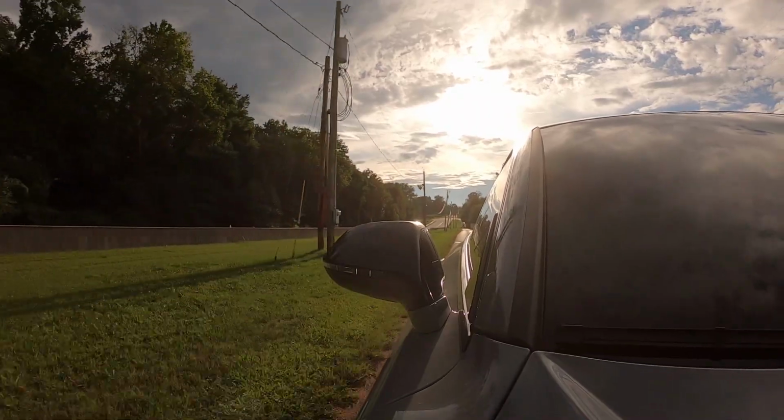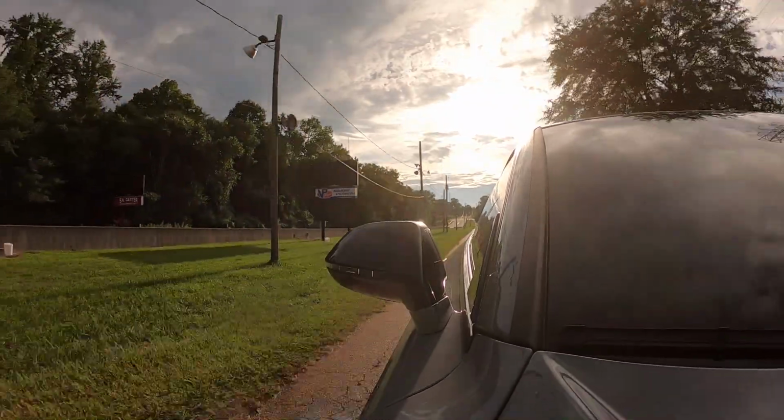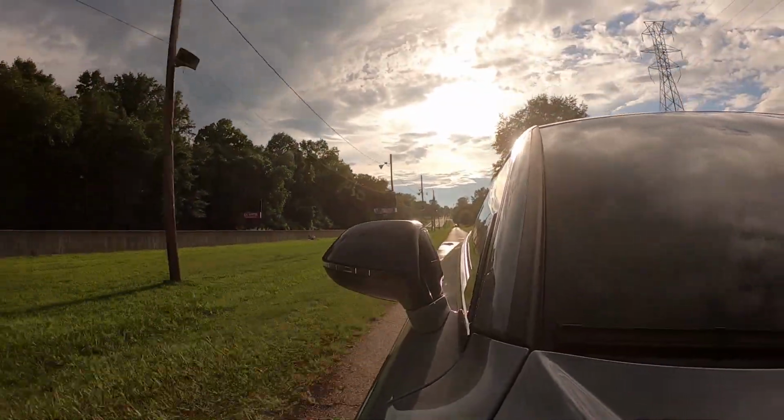I want to be in the low sevens. I think the best one this car ever did was a 7.4. And that was like just perfect conditions, everything. But yeah, I think I'm gonna loop it right back around and hit it again.